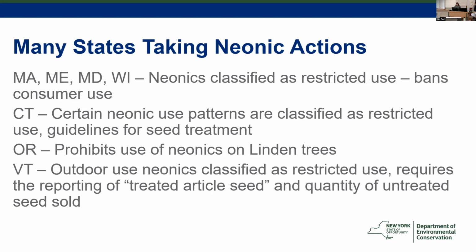So, I mean, it brought to the attention that, yeah, well, it's an insecticide, so it's going to kill bees, but the bees were right there. And Vermont, it's very difficult to figure out exactly what Vermont is doing, but outdoor use of neonics are classified as restricted use, and they require the reporting of treated article seed and quantity of untreated seed sold.